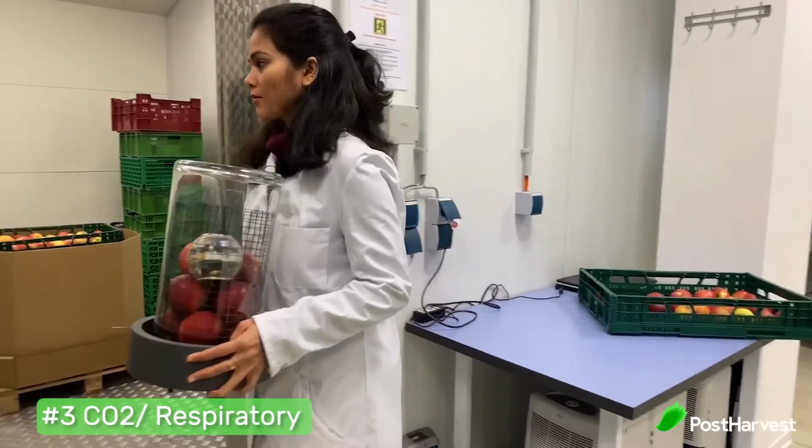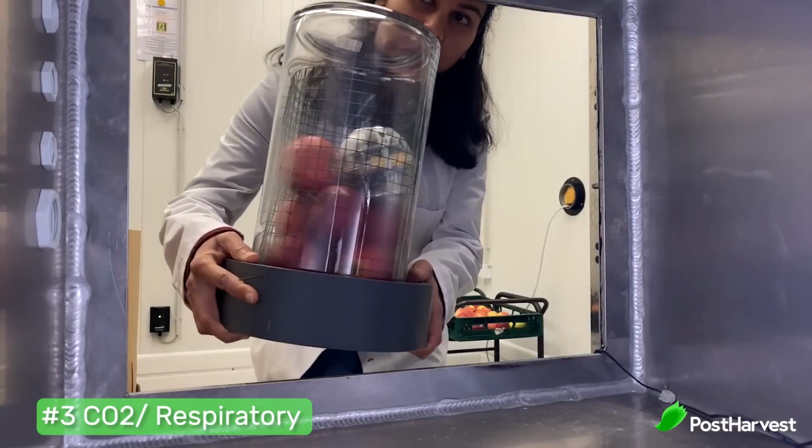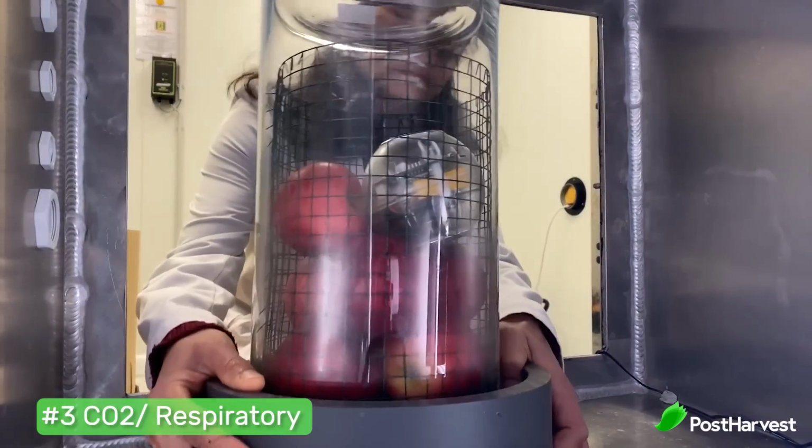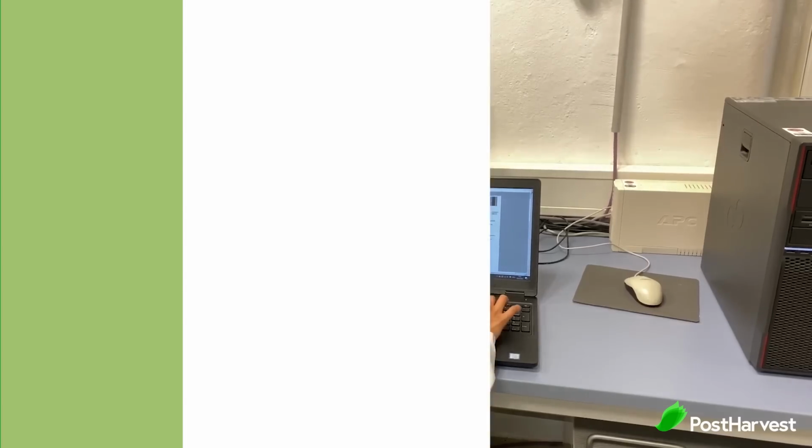Number 3, CO2 or respiratory. Fresh produce can breathe in oxygen and out carbon dioxide just like humans. We can measure the ripeness stage of apples, for instance, by measuring the amount of oxygen they are respirating, as it changes depending on their ripeness stage.